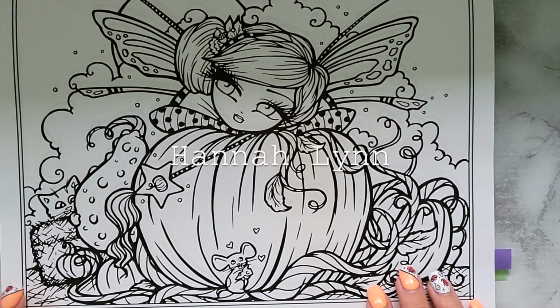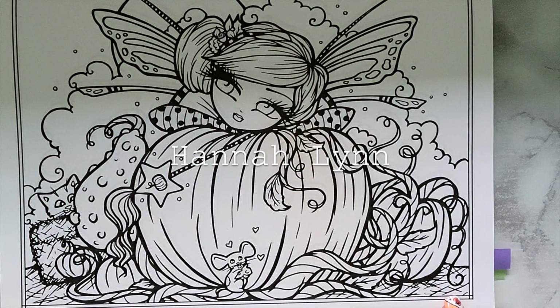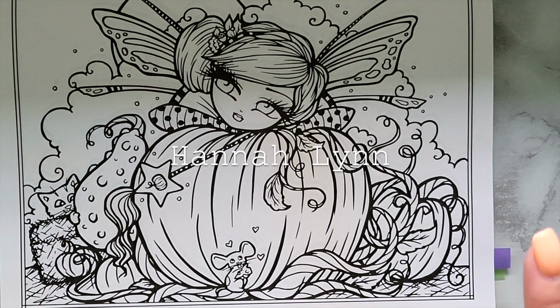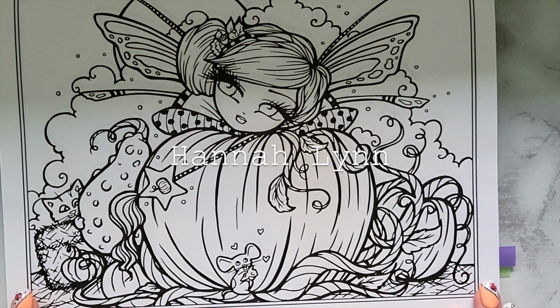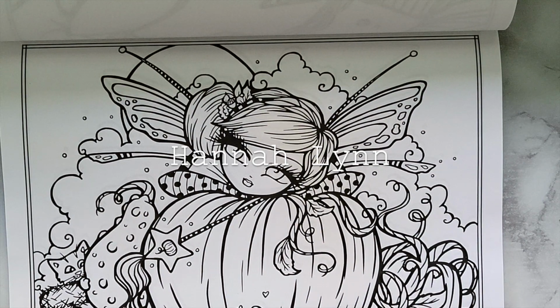So yeah, let's start with the sky because I think that will be the best, and that will take up like a huge chunk of the coloring process as well. So we'll probably spend this entire part doing the sky. So I'm just going to grab some colors and I'll meet you back.